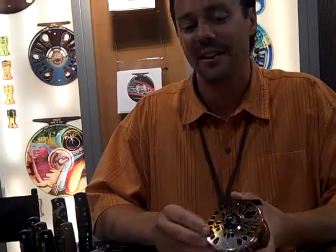I'm with Jeff Patterson of Abel. He's the director of sales. He's going to tell us about a reel that we carry, very special reel. Jeff? Well, we figured it'd be appropriate to show you our new redfish model right here. This is a Super 7, really good for a 7 or an 8 weight.